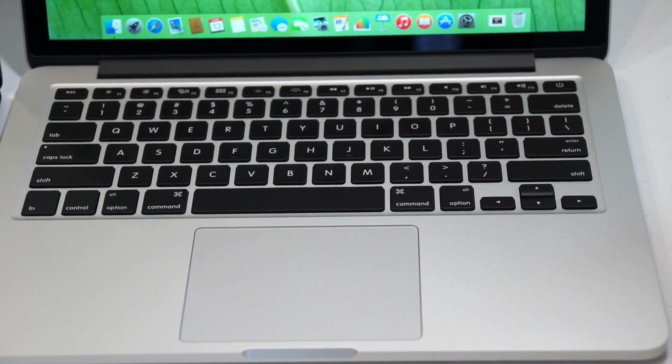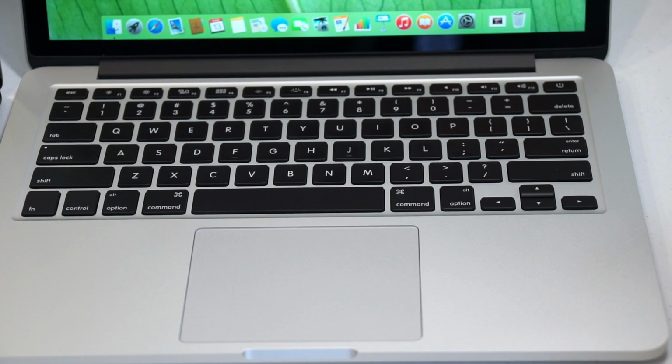So how about trackpads? All right, this is what happens every time: Windows laptops versus Mac laptops. Mac laptops, just generally speaking, have better trackpads as long as you're running Mac OS. Now, if you're using the Windows drivers, then you're getting not as great an experience there.